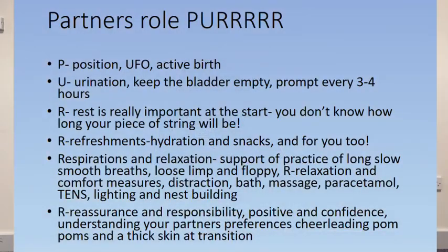So it's really important for birth partners that we support you and give you a little bit of guidance about what your role might entail, and to have a chat through about your expectations of each other as well. Just to give you a little bit of guidance, I like to use this little acronym to support your partner during birth. This is going to come up on a slide at the end for you to be able to see. But I'm going to talk about PURRR.